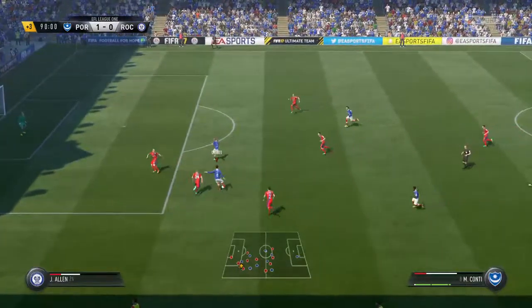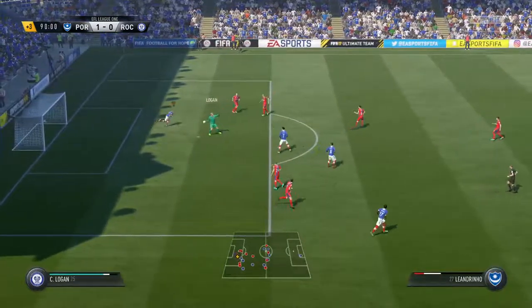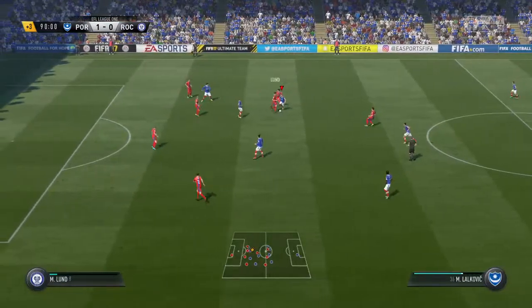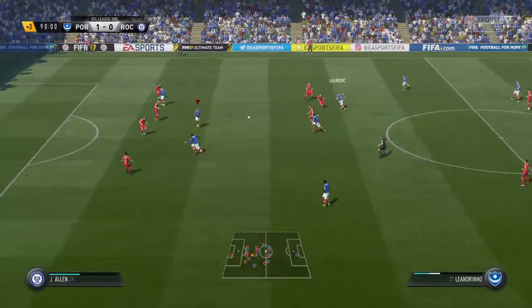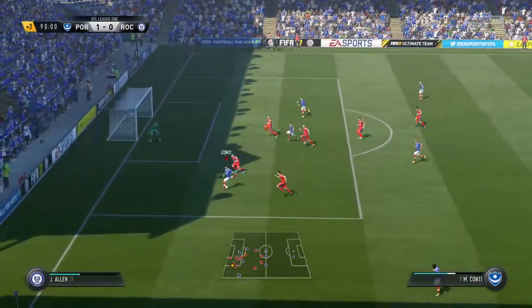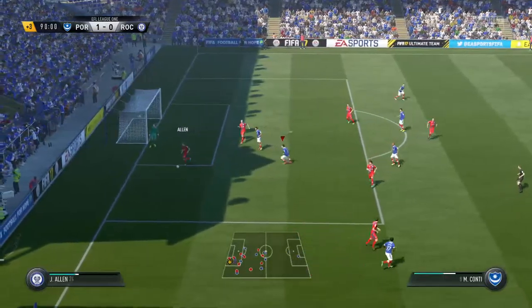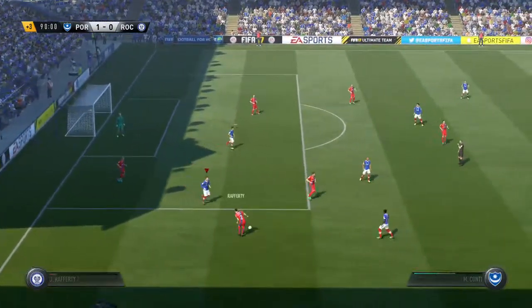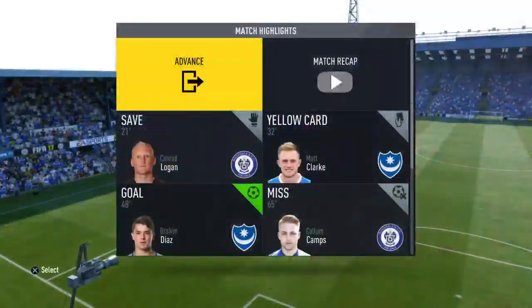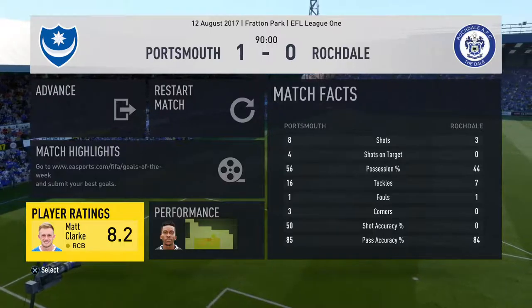Great place to win it back. Here's a chance! No! Get the touch, bro. Just one of the best at just shifting across, reading the pass. Here's a chance to attack. Bro, you are so bad. And there is the fight. 1-0, Portsmouth.